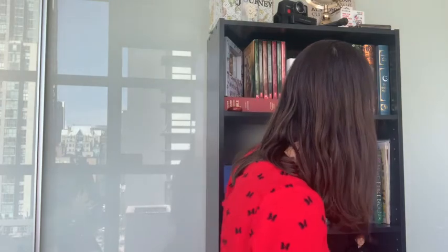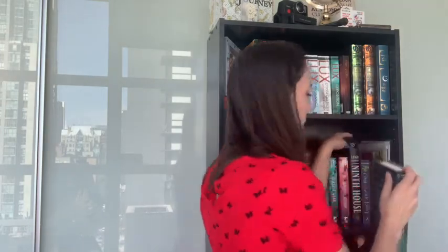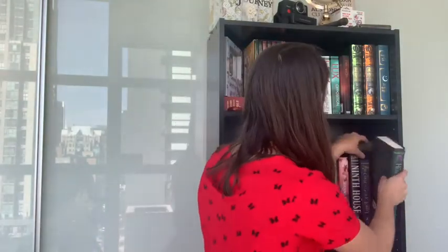1, 2, 3. So the question, without looking at the hardback, what is the color under the dust jacket? I want to go with green. I feel like it's going to be green. I feel like I am wrong. It is black. Pretty too with the little crown. Okay, wow. Not doing the greatest. Still having fun though. Okay, so the next coordinates are 5, 3.